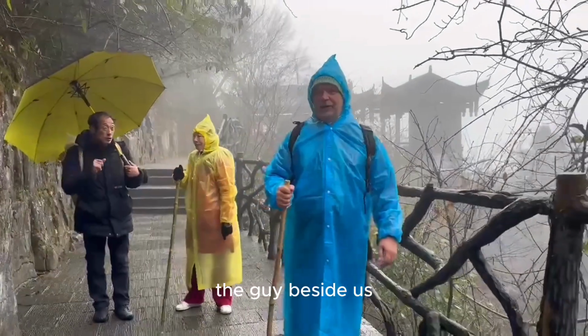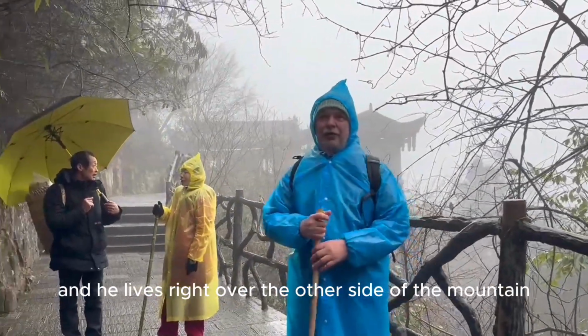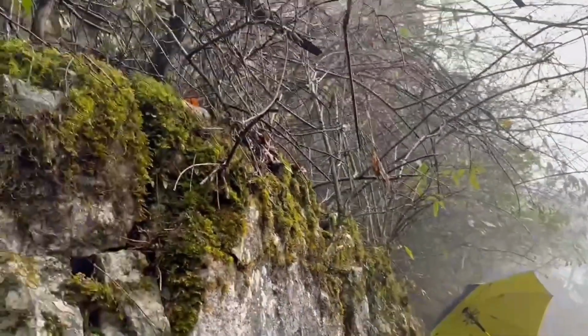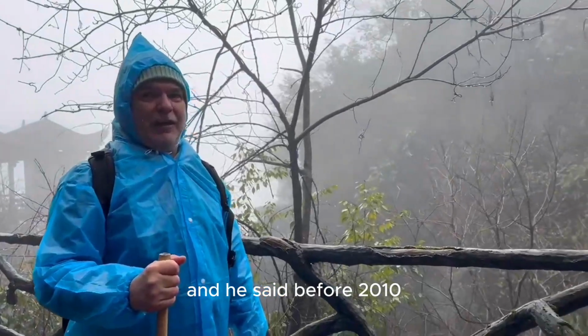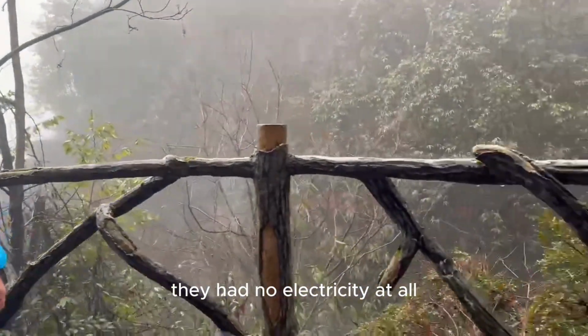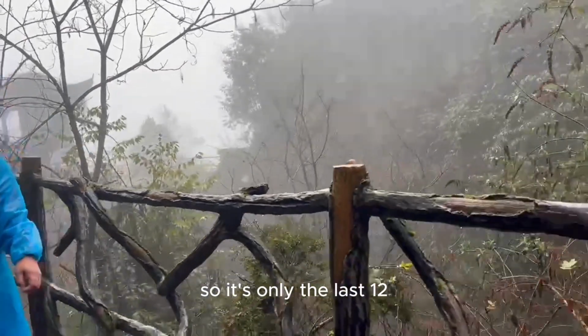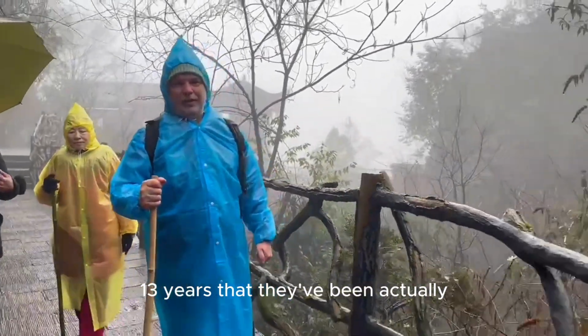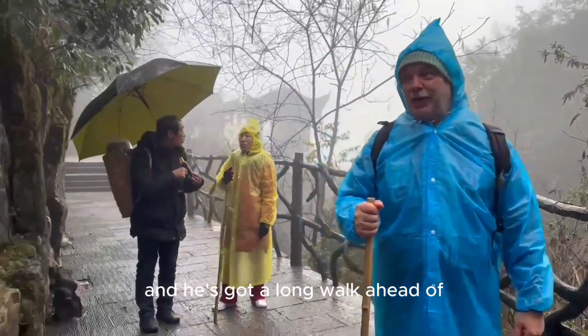The guy beside us is actually a local, and he lives right over on the other side of the mountain, which is going to be a long way. And he said before 2010 they had no electricity at all or any other services up on the mountain. So it's only the last 12, 13 years that they've had the comforts at home that we take for granted. And he's got a long walk ahead of him.